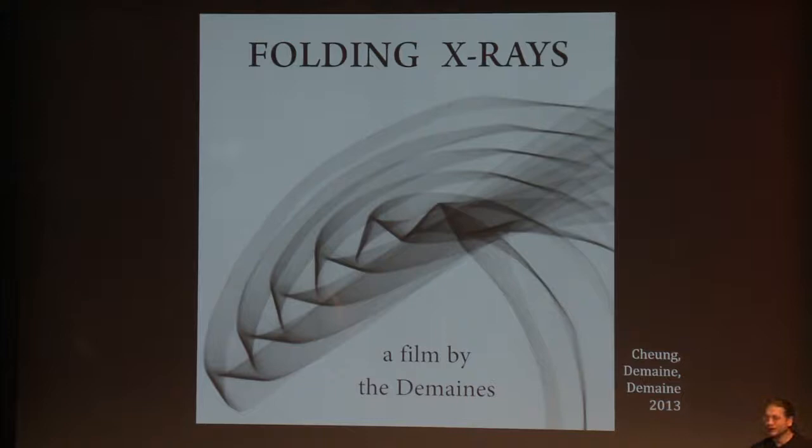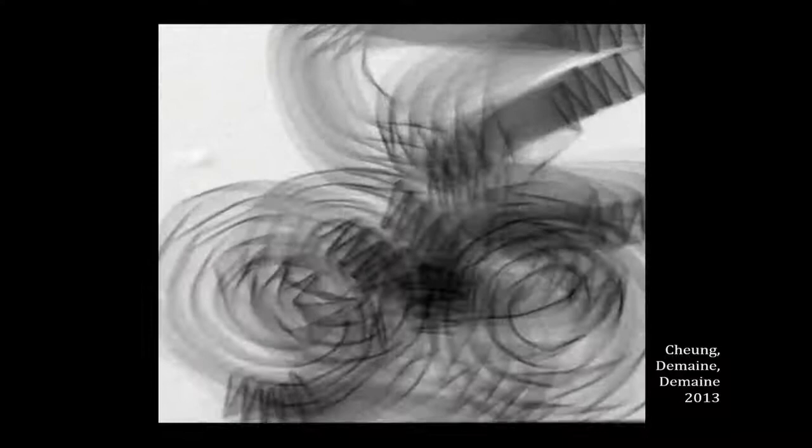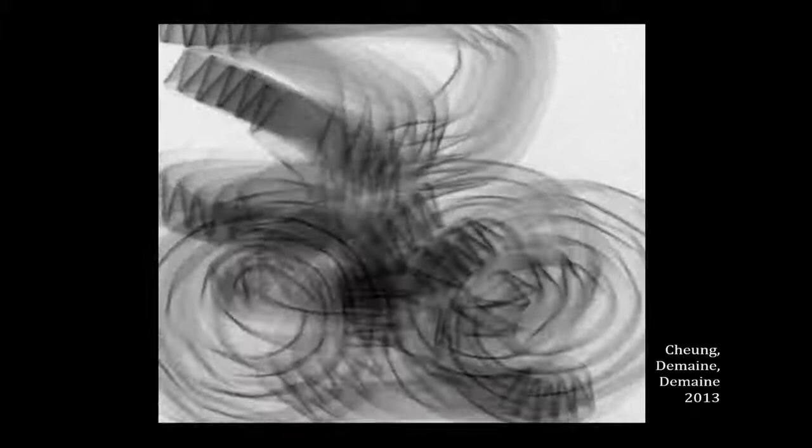Back to Center for Bits and Atoms. Another toy they have is the CT scanner. So this is looking at one of those curved crease sculptures in X-ray while the structure turns on a turntable. Originally, we wanted to do this just to 3D scan and figure out the geometry of what's going on. But I think X-ray videography is the next cool thing. I think this is really beautiful.